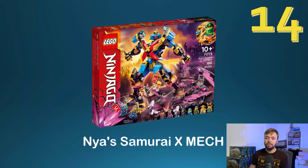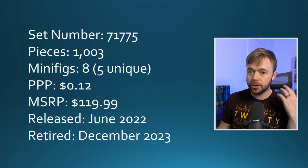Moving into number 14 here, and again, we have another mech set. This is Naya's Samurai X mech. This is set number 71775. And again, this is one of the more expensive type mech sets. Very, very different than those $10 mech sets.